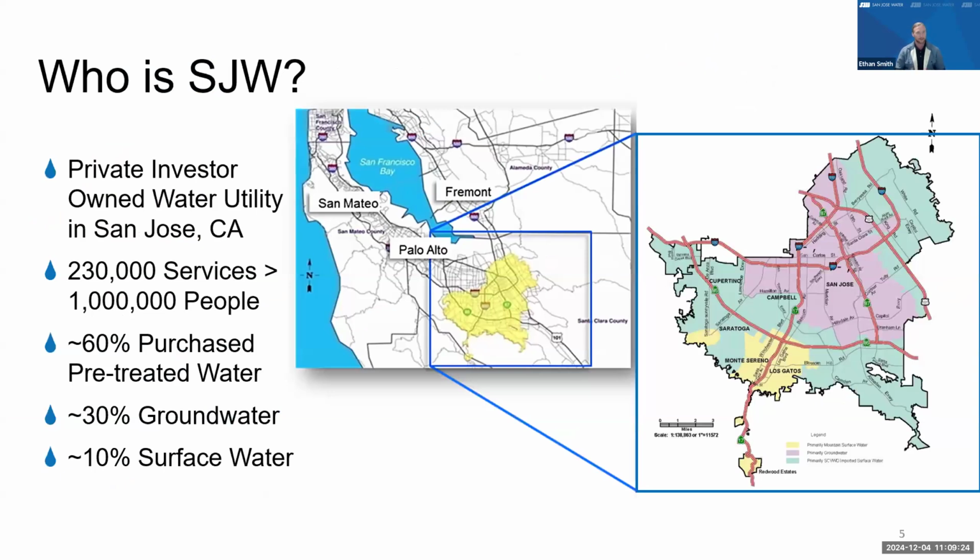If you haven't heard of San Jose Water Company, we are a private investor-owned utility, and we serve the greater metropolitan area of San Jose, shown in that center map there, that yellow highlighted area. We have over 230,000 services connected to over 1 million different people.